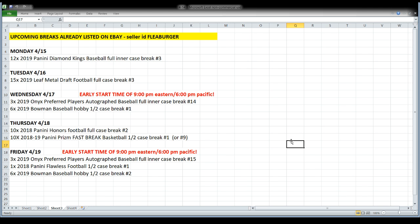Upcoming breaks already listed on eBay. This is the stuff that you're going to find listed up and running that we're going to be breaking over the next 5 days. So tomorrow night is a single break. It's a 12-box case of Diamond Kings baseball. Tuesday is also a single break. It is a 15-box case of Leaf Metal Draft football.